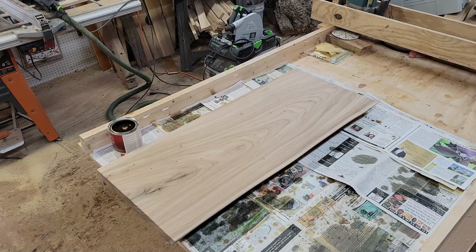Let it dry. We're going to do the bottom side. Flip it over. Set it back down. I've got some cleats, I call them, to set it on. I don't care about the bottom side that much. Nobody's ever going to see it. So if I leave some marks in with the cleats, it doesn't really bother me. Biggest thing to me is getting the top side and the ends looking good. So let's go get started.